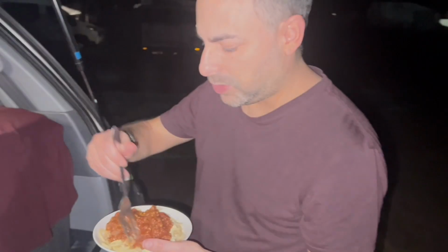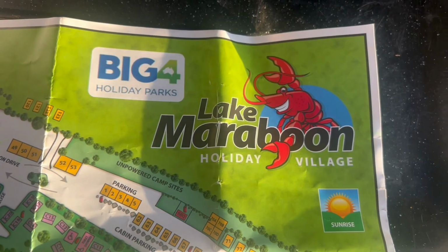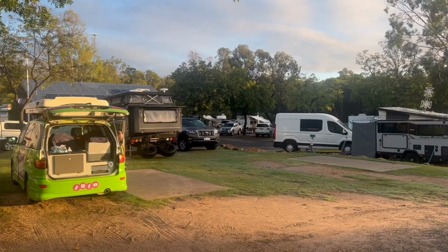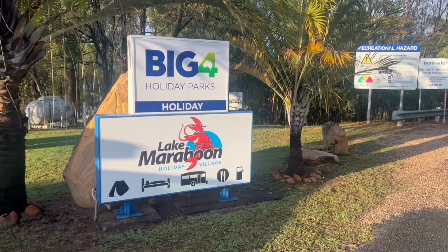Then we finally got there. We had a very late dinner. And then in the morning, I quickly spun you around the caravan park, showed you all the facilities and the accommodation, and then we were back on the road again.